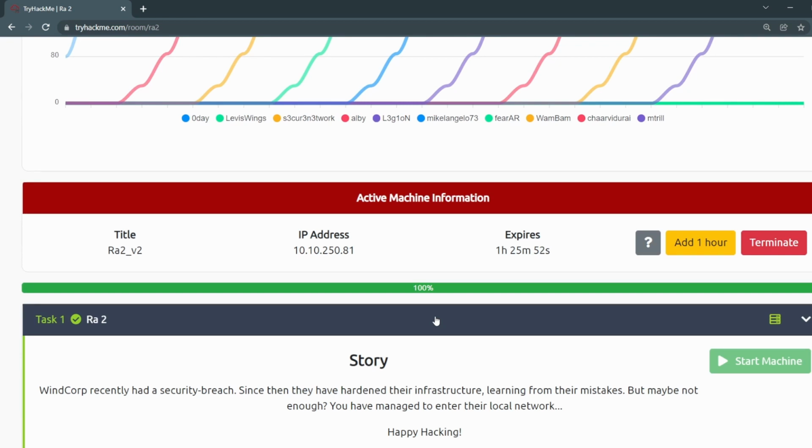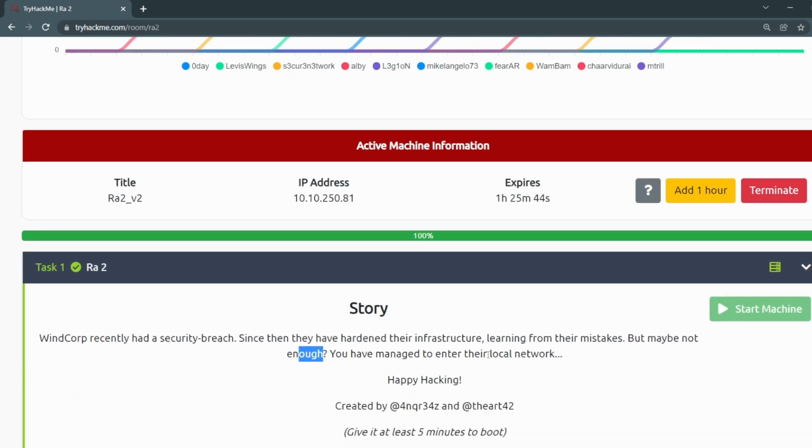Since then, they've hardened their infrastructure, learning from their mistakes, but maybe not enough. You have managed to enter their local network. Happy hacking. So we don't have that much information. Let's just jump straight into it and see what we're dealing with.